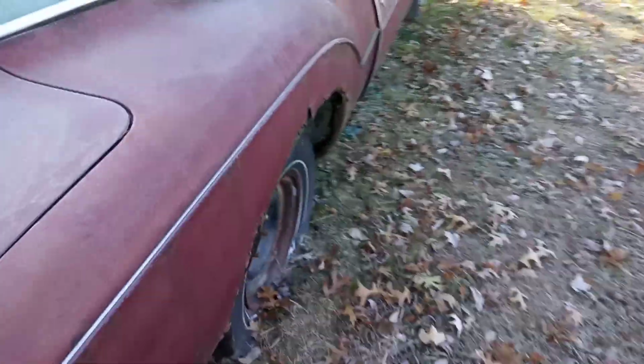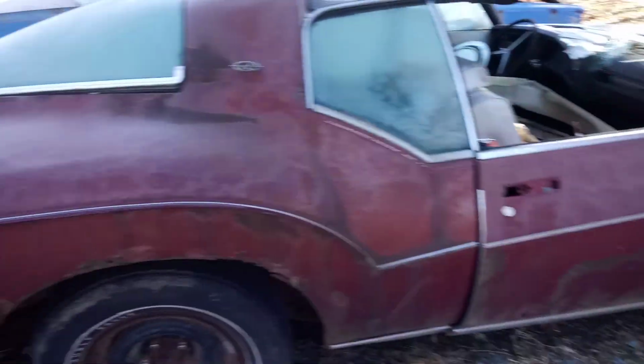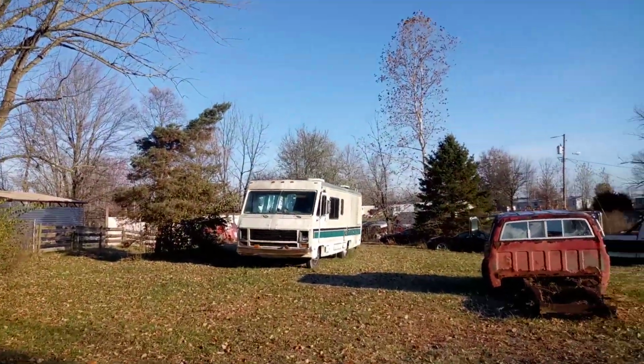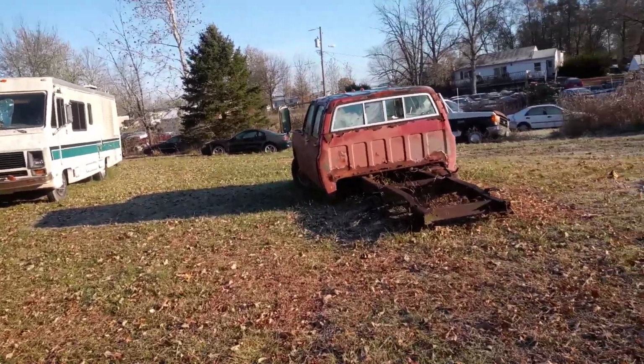That car here would be a possible show stopper if you just use the patina, and then put a modern drivetrain in it and fix it up. And of course, we still got the motorhome over here. We haven't got around to putting the starter on it yet. Winter set in.